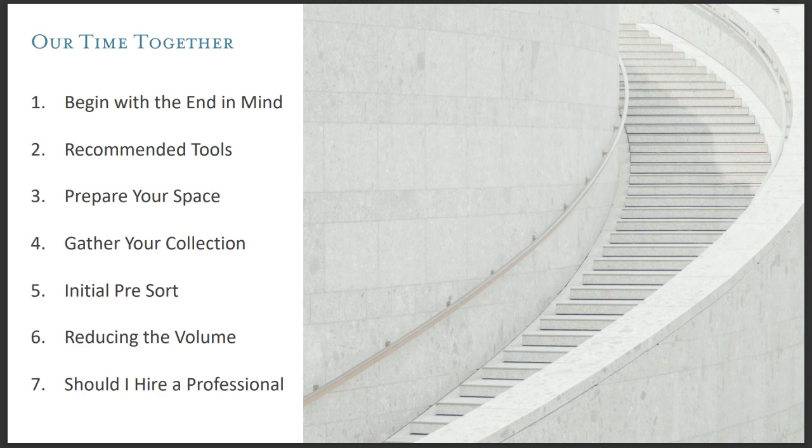Reducing the volume. Sometimes just reducing the volume of the collection can be very satisfying. I know it is for me when people bring their collections in, and even just within the first hour, I can get in those boxes and kind of move things around and get things consolidated in a way that it just feels better. And often I'll send them a picture and say, here's what it looks like already.